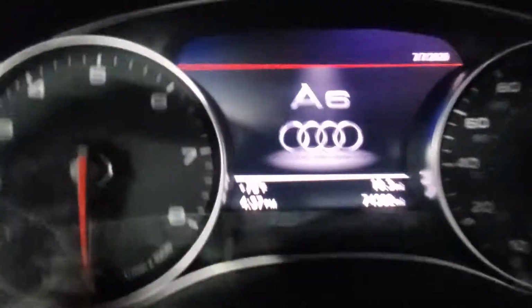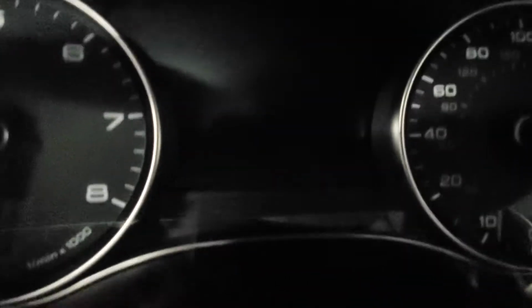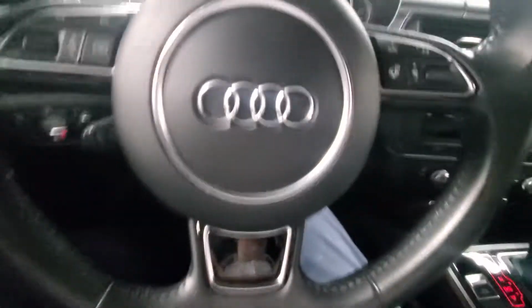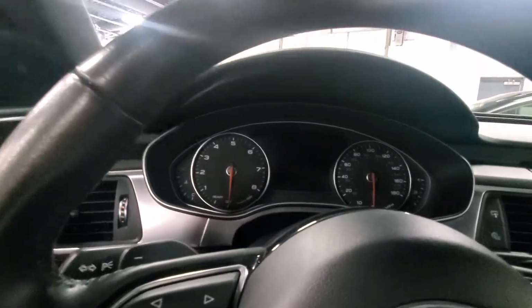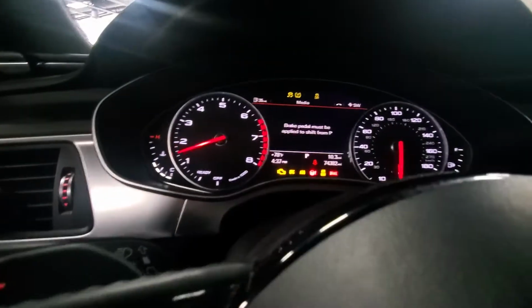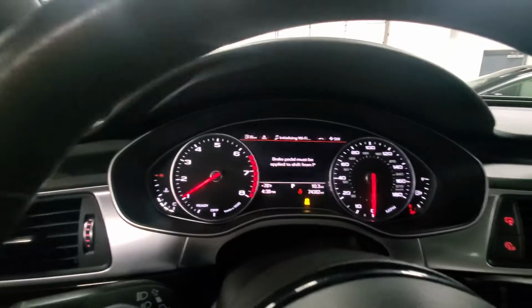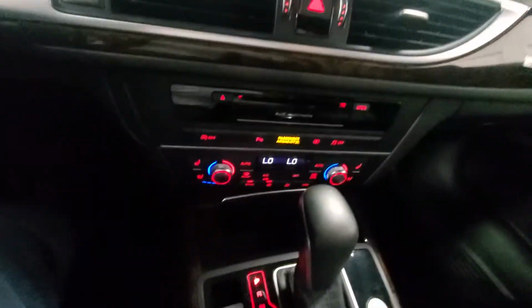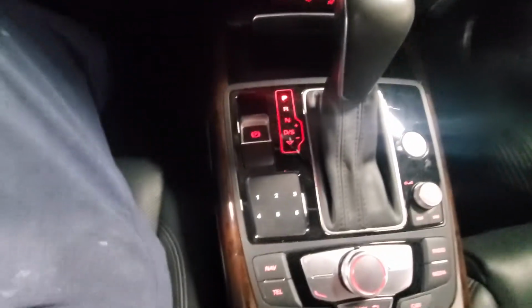And let's verify the miles. Pardon my reach. So it was 74 something as it went out there. I'm going to turn the car over. So 74,382. So all the interior surfaces are in really good condition.